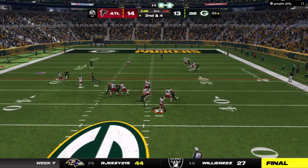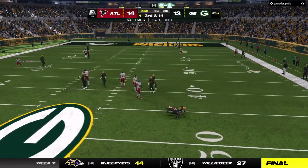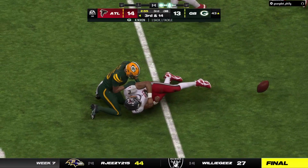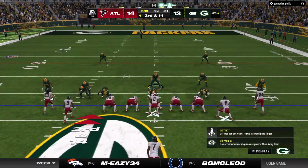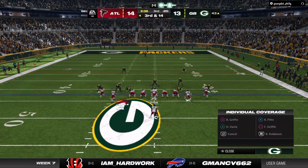And Stroud now to throw. Now the Packers give him nowhere to go, and they bring him down. 9th play of the drive coming up, and certainly not an easy one on 3rd and long.